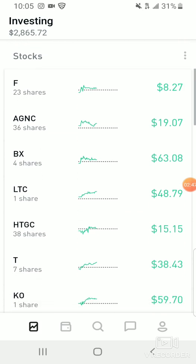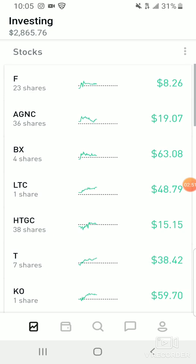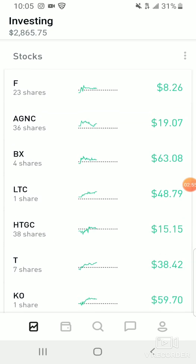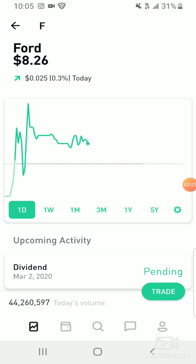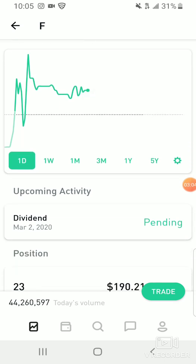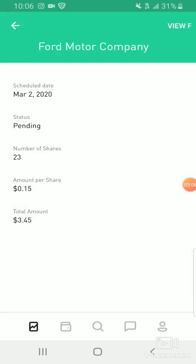So first things first, regarding my stocks, I own shares within 15 companies at the moment. Number one, ticker symbol F, is Ford. I own 23 shares of Ford. I currently have a dividend pending. Let's see. I have a dividend coming in at $3.45, and that is scheduled to come in on March the 2nd.